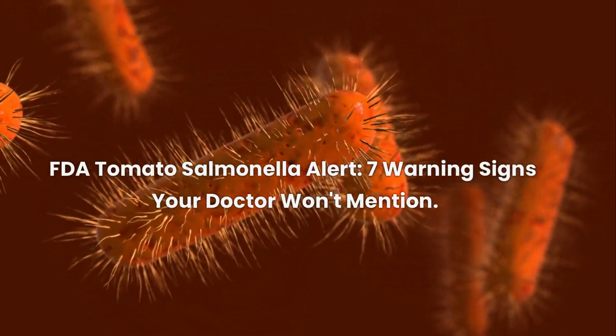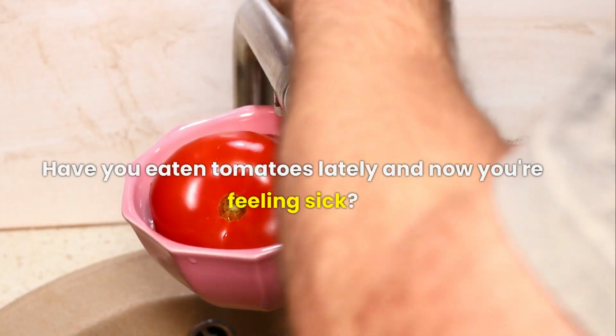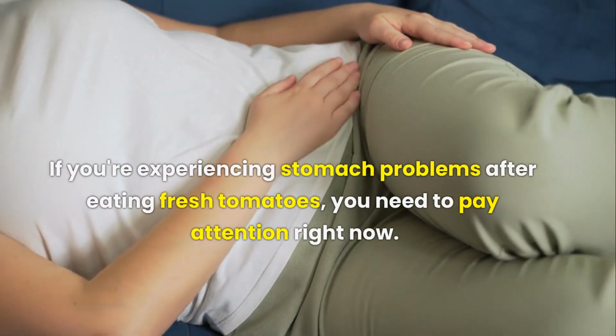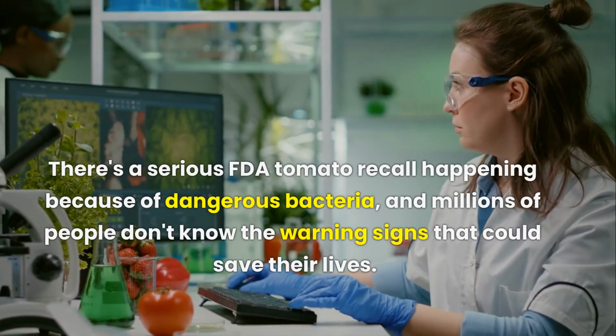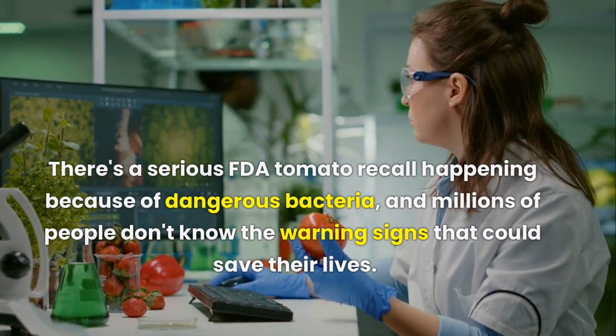FDA tomato salmonella alert: 7 warning signs your doctor won't mention. Have you eaten tomatoes lately and now you're feeling sick? If you're experiencing stomach problems after eating fresh tomatoes, you need to pay attention right now. There's a serious FDA tomato recall happening because of dangerous bacteria, and millions of people don't know the warning signs that could save their lives.